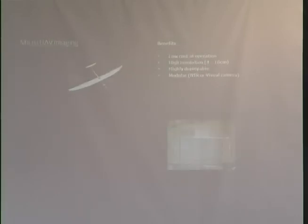What's good about UAVs? Low cost of operation, high resolution imagery. We can get inch resolution imagery or below. Now, I don't want you to confuse resolution and geospatial accuracy, because there are a lot of terms being bandied about. We can produce 1.8 centimeter resolution images.